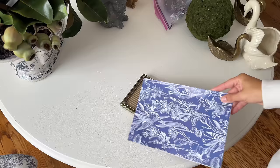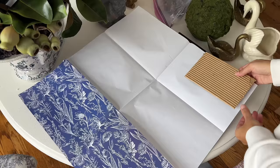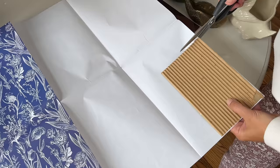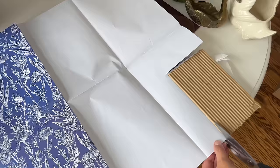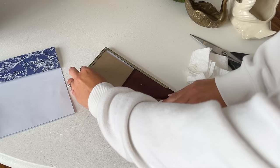Okay, so I have this thrifted frame, and above our TV I have some photos of the kids, but it's a little bare. I don't really have any other photos of them at the moment, but I thought that I could use this really pretty wrapping paper that I had over Christmas time, put that in the frame, and it would be a really pretty touch of spring, and also add the blue over to that side of the room.